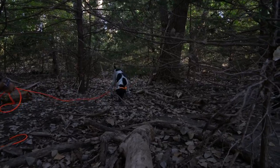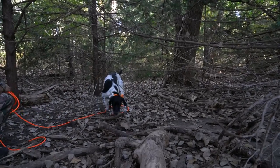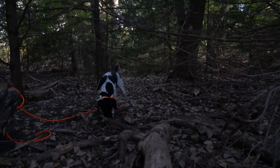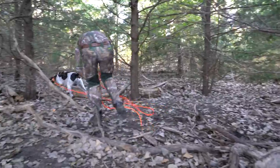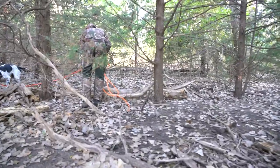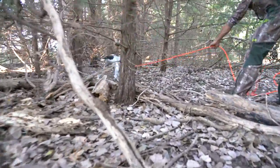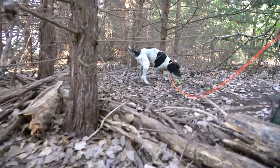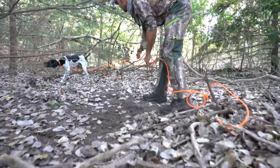Get a big acknowledgement right here. There's quite a bit of blood, it's clotted a little bit. This will be a really easy place to help direct him where that deer went. Good job, buddy. Got some more blood and deer hair here.